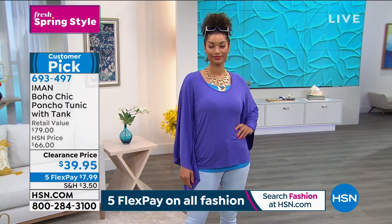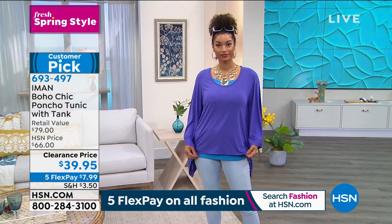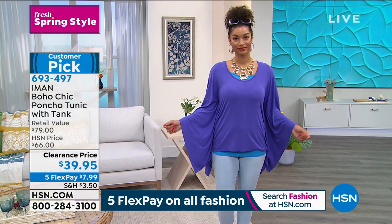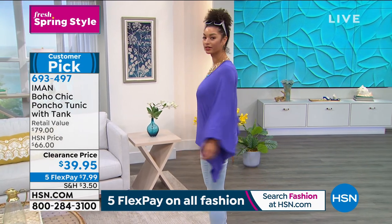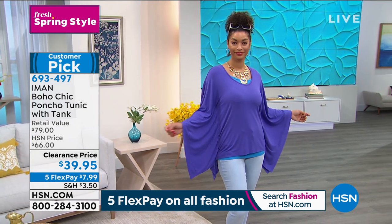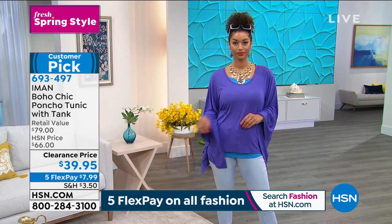So customer pick on this. 50% off of retail, which is fantastic, and those 5 interest-free credit card payments. So Iman, I want to talk about this poncho with you. I love a poncho, especially in the summer, because it's a great way to top it over short shorts or even bathing suits, right? But it's airy, it's flowy, and as you said, it's 2 layers.